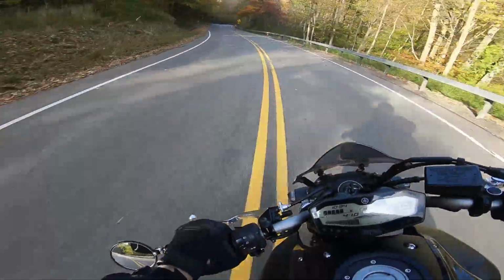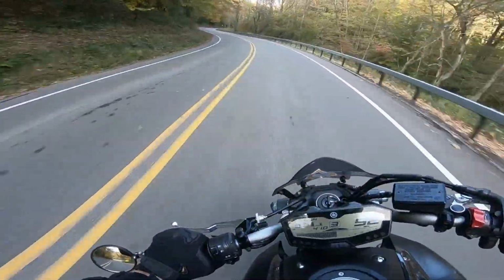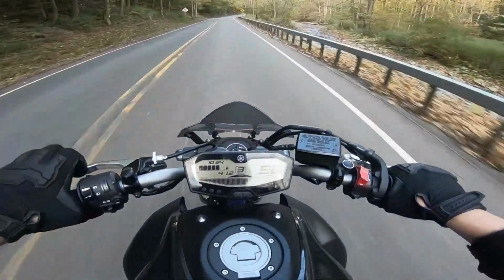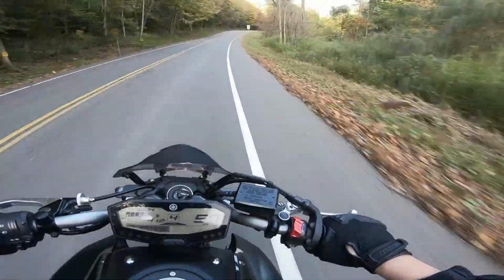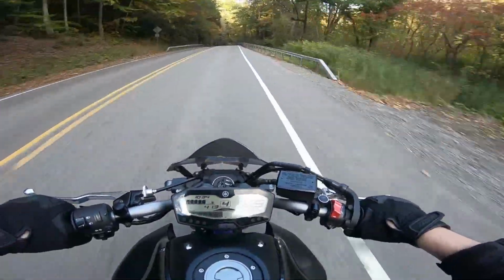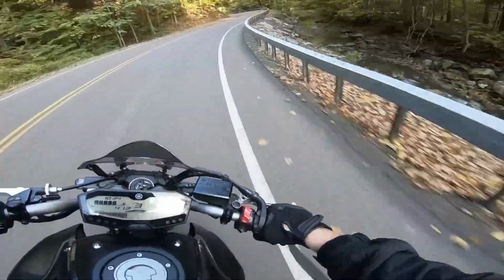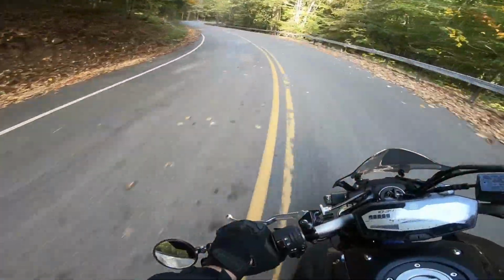I don't know how familiar you guys are with the FZ07, but this thing has tons of engine braking. It has way more engine braking than a 600 class bike. I don't know how that is, or maybe the design of the engine, but if you're braking and you downshift the engine as well, it's very easy to lock up that rear tire because the engine brakes so much.